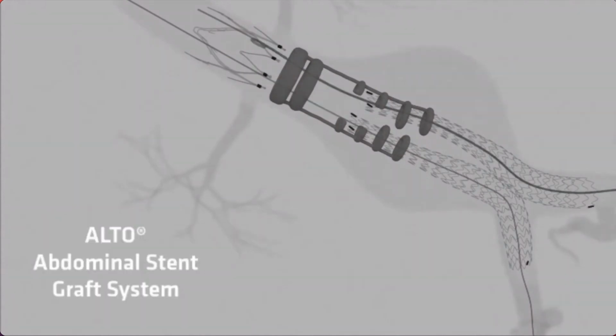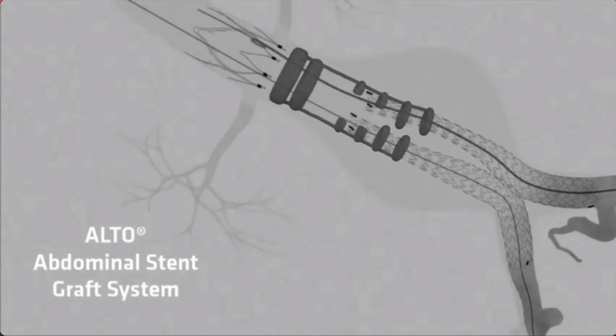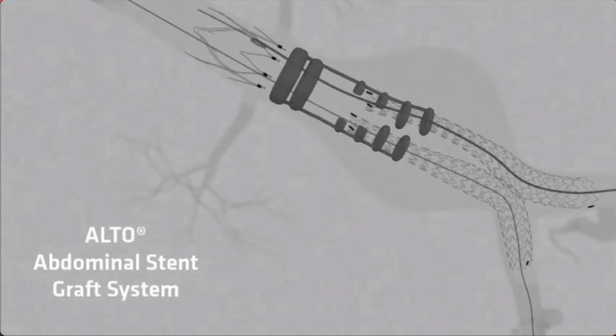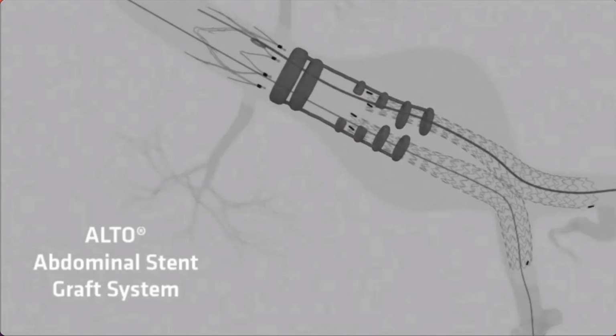And then the final thing we do is we do a completion angiogram to ensure that there's no flow into the sac. So as you can see, the dark color, which is the blood, it's in the contrast, it's traveling through the graft to your legs, and you don't see anything in the sac lighting up, which means that blood flow has now been blocked from the sac, and that way it won't rupture.